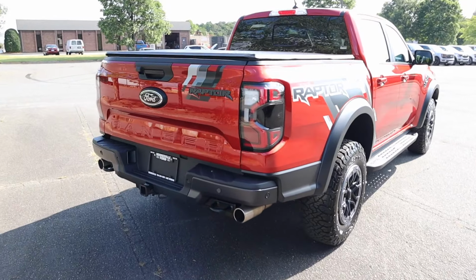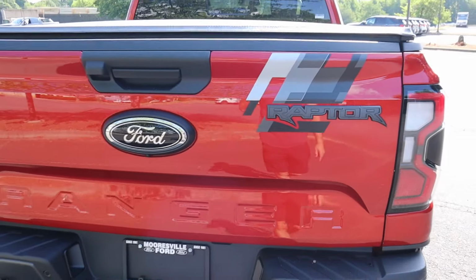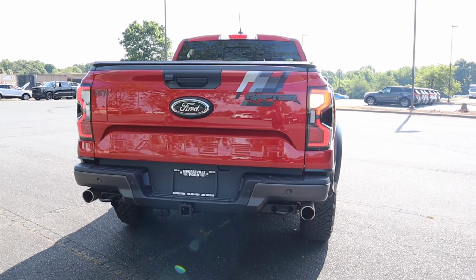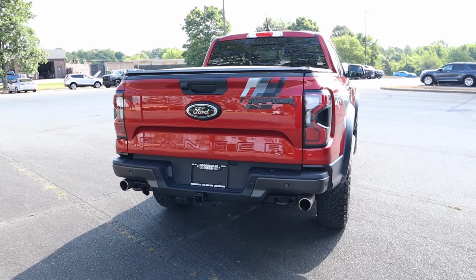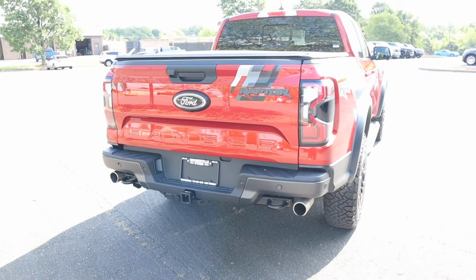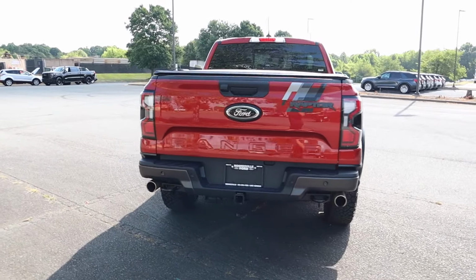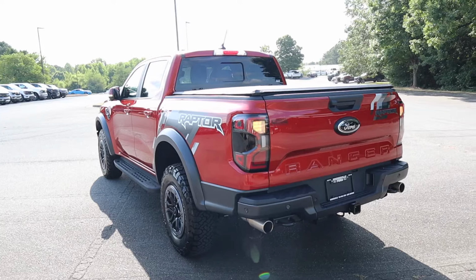And then in back, we have more of that graphic on the opposite side now. Raptor is just underneath that. Ranger is also stamped in the lower section of that tailgate. There's the backup camera, Ford logo, a steel rear bumper as well. And then with the Ranger Raptor, towing is a little bit less than a normal Raptor, around 5,500 pounds, 1,400 pound payload capacity. And then this does have a dual exhaust system. With remote start, we can start this up.